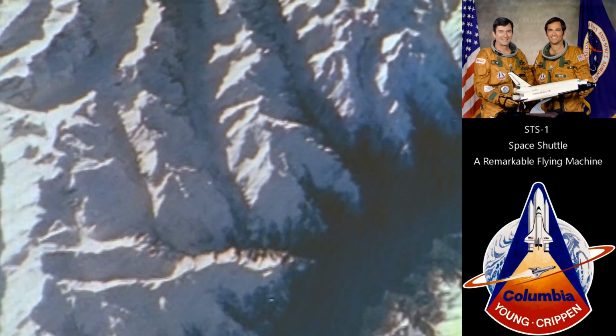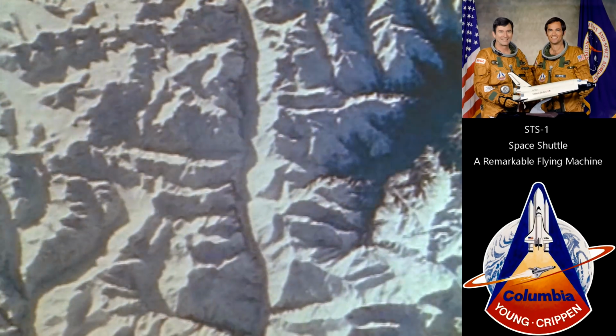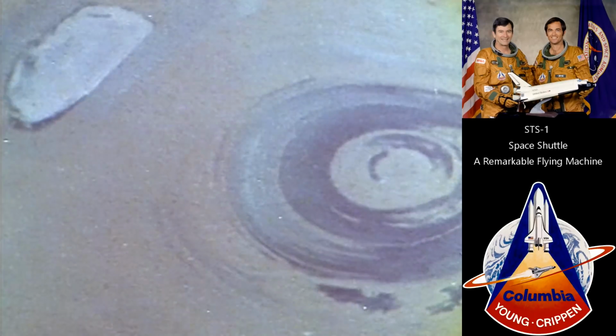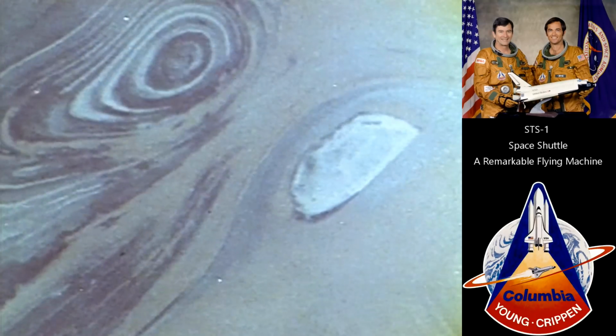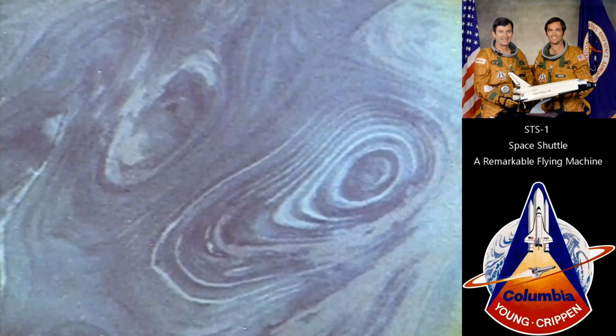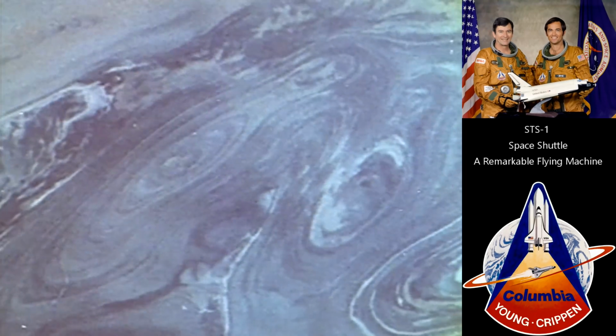The high Himalayas, where mountain peaks reach 24,000 feet. And one of the most remarkable space photographs ever taken of the Earth, an area in Iran exposed to wind erosion, which has resulted in these breathtaking silt and sandstone formations that look more like a painting than a desert.